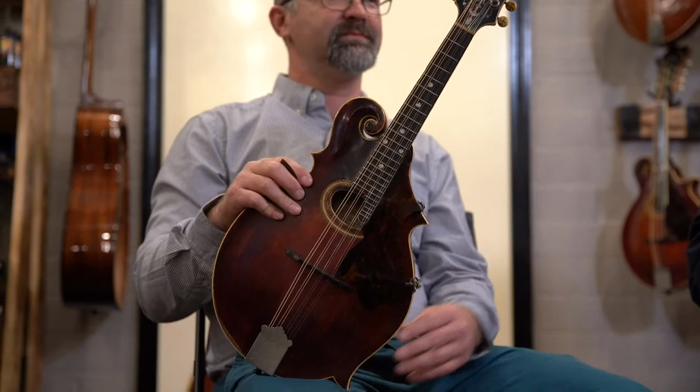But this is the F4. One piece backs, top of the line, mahogany necks. The differentiation here is that this is a survivor mandolin. This has not even been cleaned up. It's like the survivor cars that you see in a barn. The peg head scroll busted off, binding missing.